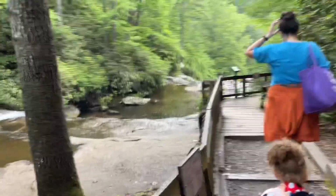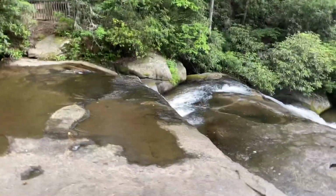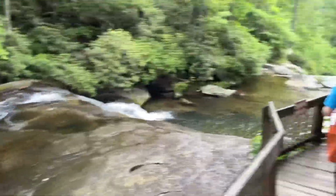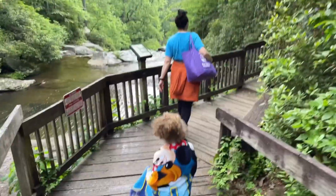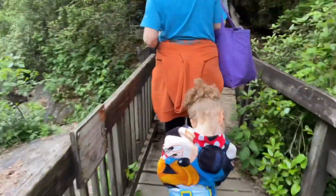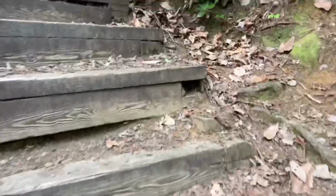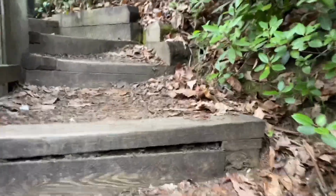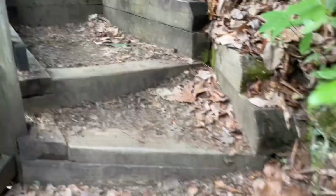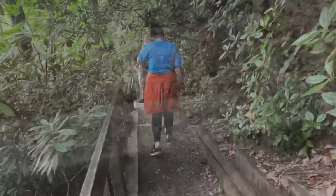Made to the mouth of the falls, and we're gonna start heading down now. The rain is starting, so it took us what, about an hour and a half to get up this way? Going up these steps, you can really see that they're not really cleared that well once you get past the main part of the falls. I guess a lot of people don't go up this part of the falls.